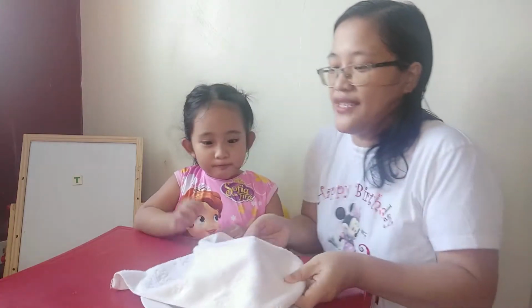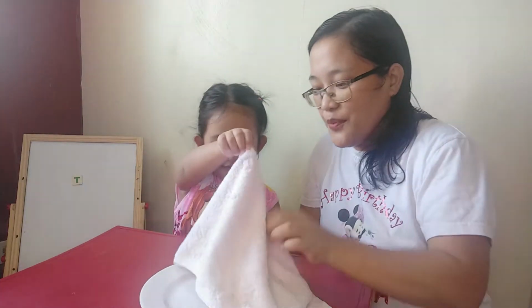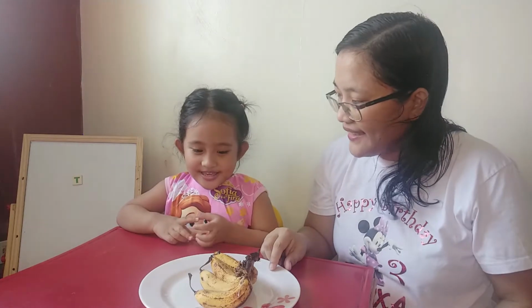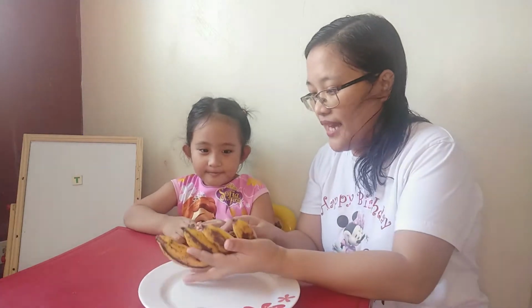So let's get started. Are you ready? Can you guess what this is? Let's open it. It's a banana! What's the color of the banana? Yellow. Can you count how many bananas there are?